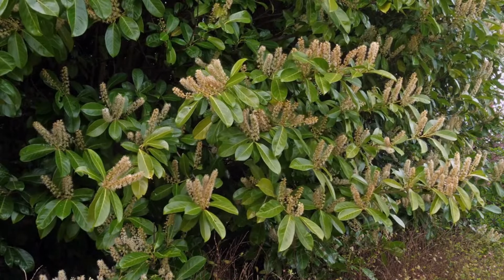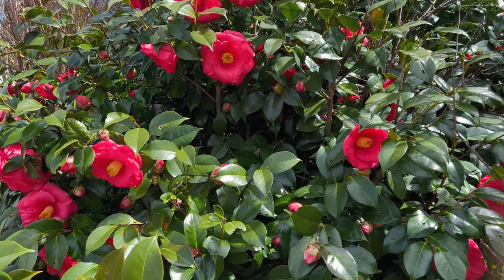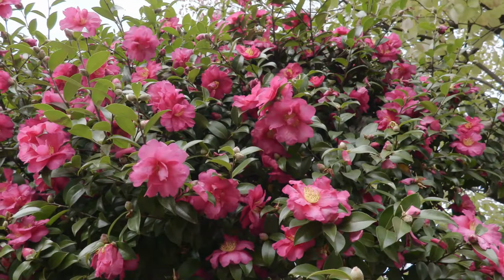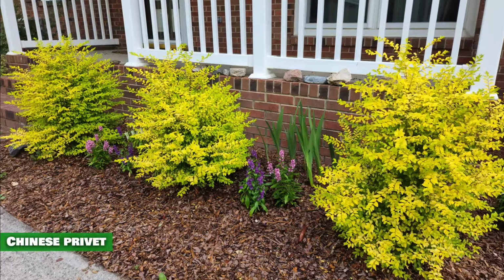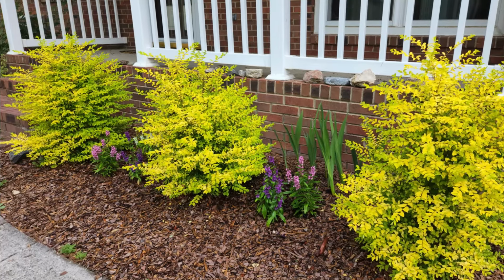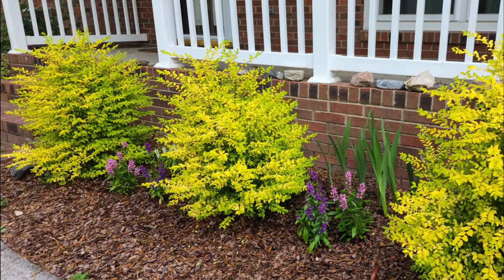Don't overlook the beautiful camellia. Perfect for low-maintenance seekers, it's not only easy to care for, but also rewards with gorgeous blooms. The Chinese privet brightens any garden with its yellow-green leaves, thriving in a variety of conditions with minimal upkeep.